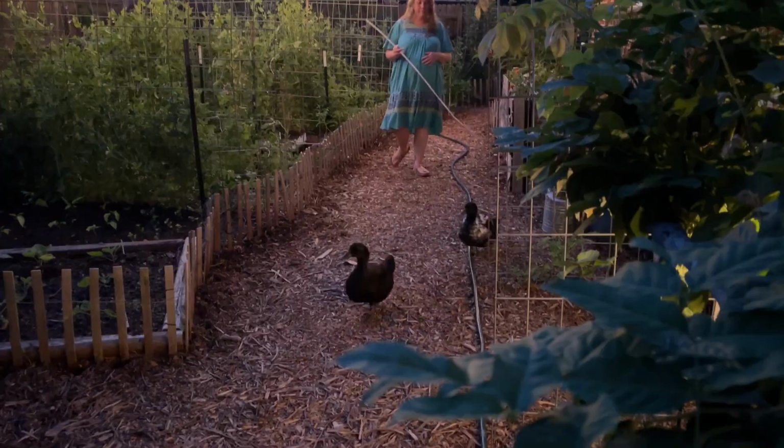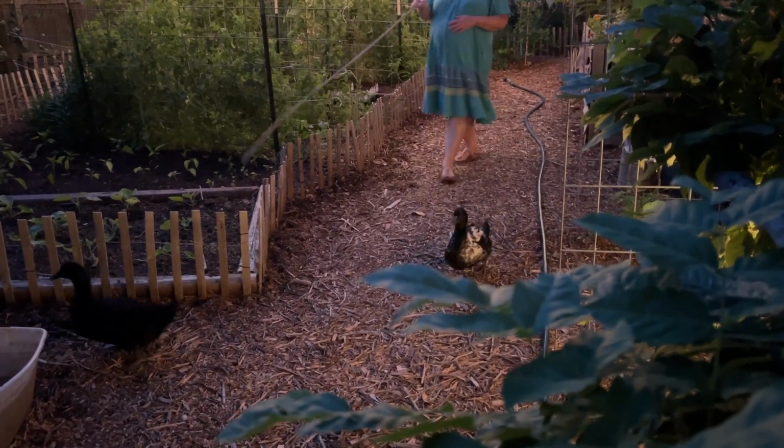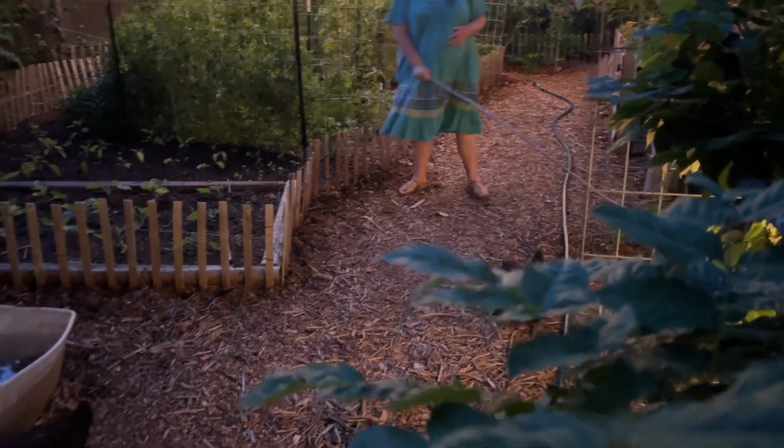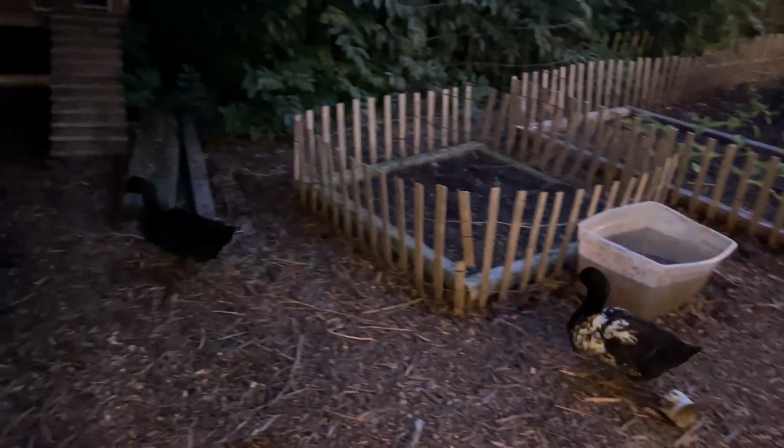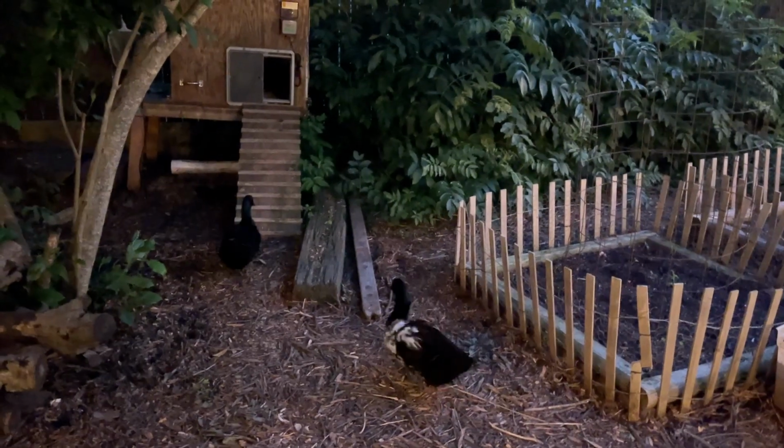Okay, number 5, con. They do not put themselves to bed like chickens. They don't roost. They don't, at sundown, go into the chicken coop and go to bed and the door shuts all automatically. We actually have to herd them. Otherwise they'll kind of hide in the garden together quietly. But rather than going into their house like other poultry would, we have to herd them.